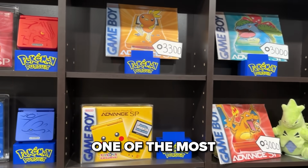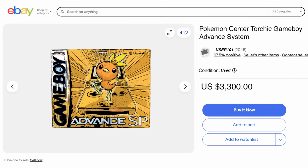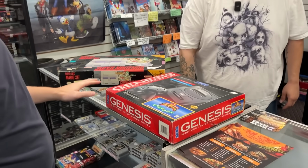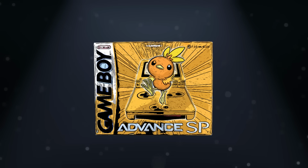Today I'm trying to buy one of the most strange handhelds ever made. The only issue is it costs over $3,000. I'll be visiting garage sales, a private thrift store, and a game store to try to find items to flip for profit and make it happen. But what makes this handheld so strange?